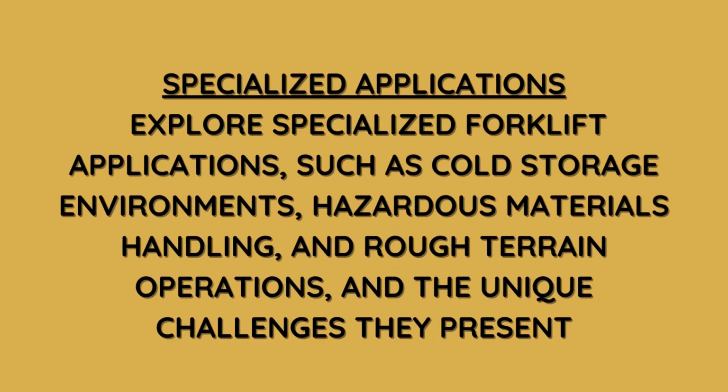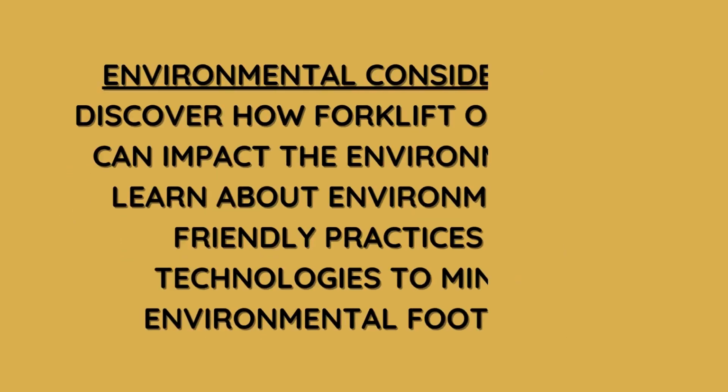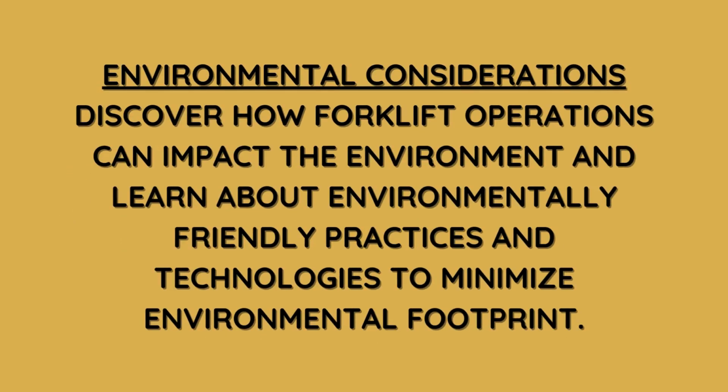Specialized applications. Explore specialized forklift applications such as cold storage environments, hazardous materials handling, and rough terrain operations, and the unique challenges they present. Environmental considerations. Discover how forklift operations can impact the environment and learn about environmentally friendly practices and technologies to minimize environmental footprint.